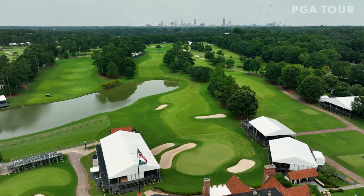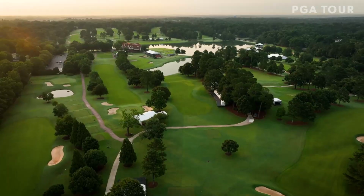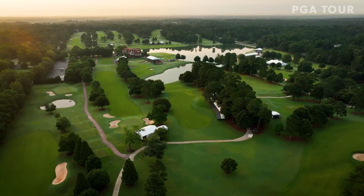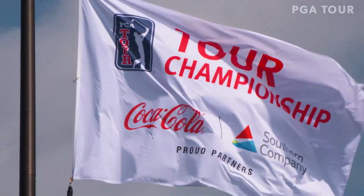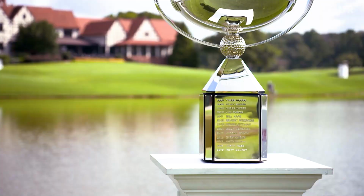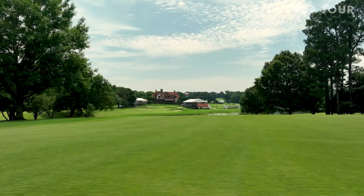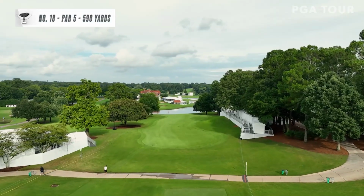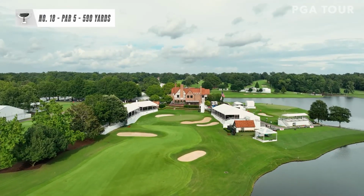Deep in the heart of Atlanta, Georgia, lies a golf course with a rich tradition and history. Eastlake Golf Club is the annual home of the PGA Tour's season-ending event, the Tour Championship, where the season-long champion is awarded the FedEx Cup. To win that trophy, players need to navigate a par 5 that measures 590 yards and presents tremendous risk-reward opportunities.